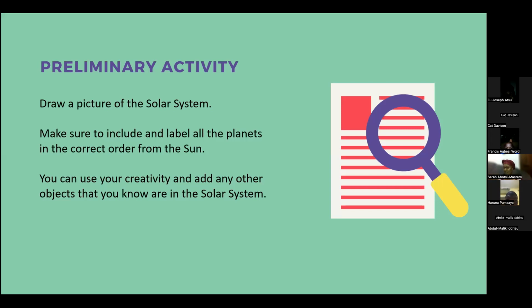But anyway, let's get on to our challenge. So the first activity, the preliminary activity, is a nice, creative one. Get the students to draw a picture of the solar system. They can do it in as much detail as they want, use their creativity. But what we want to see is the sun and the planets labeled and in the correct order. Apart from that, they can add anything else they want. If they want to add asteroids, they can. If they want to add comets, they can. It's totally up to them. So that's the first simple preliminary activity: draw a picture of the solar system.